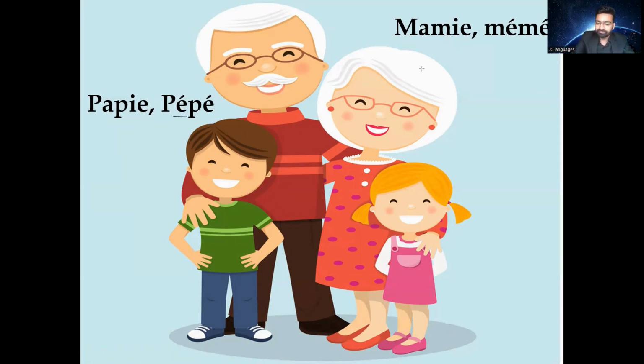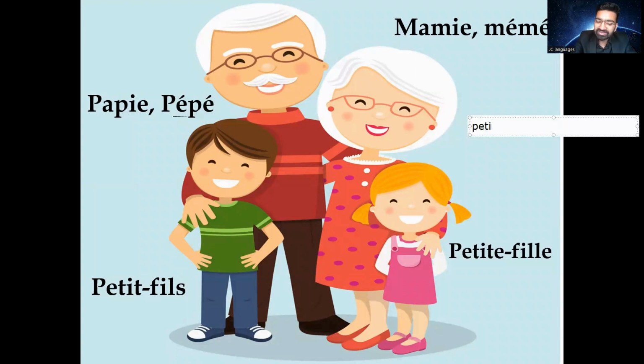Okay, in the previous slide, we understood the words for daughter and son. Now, how do we say grandson or granddaughter? We know the word for small. Petit, small, masculine. Petit for small, masculine. Here, the last alphabet is T, so I'm keeping it silent. Here, the last alphabet is E, so I am making the complete sound of the T. It is petite. I repeat the pronunciation once again: petit for masculine, petite for small, feminine.